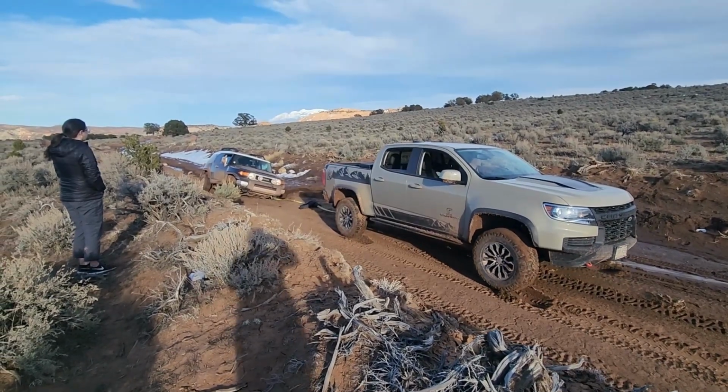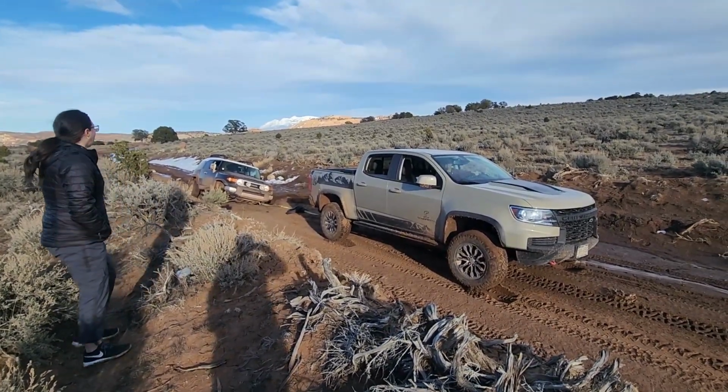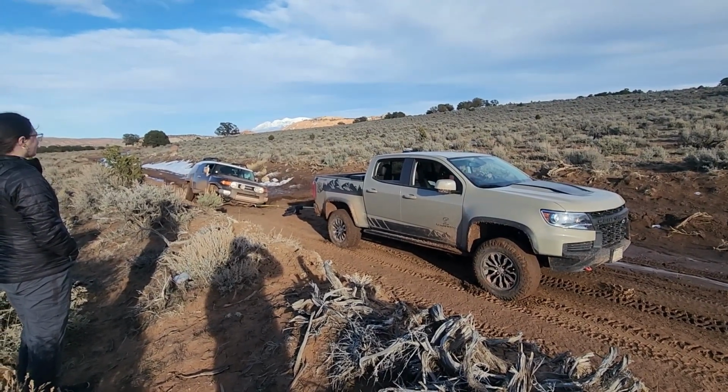Now we will be buying a new one, but this kind of shows you that having this can be worth its weight in gold. They're worth the extra money if you're going to purchase one. This one we've had for years and it just finally broke on this last trip.